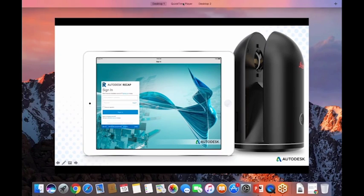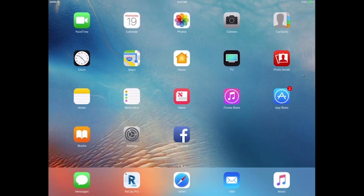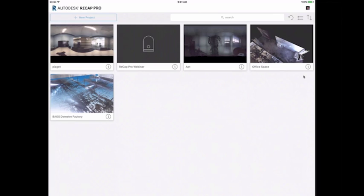So you'll be seeing my iPad Pro screen. I'm working with the 12.9-inch iPad Pro first generation, but all the features of ReCap Pro for mobile are fully supported on iPad Pros, either the 10.5-inch, which is the second generation iPad Pro, or the 12.9-inch first generation and second generation iPad Pro. So from here, I'm going to launch ReCap Pro for mobile. And what you see is the project page, the very beginning of your interaction with ReCap Pro for mobile.